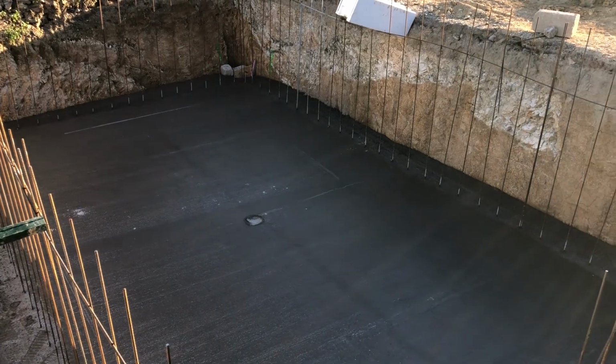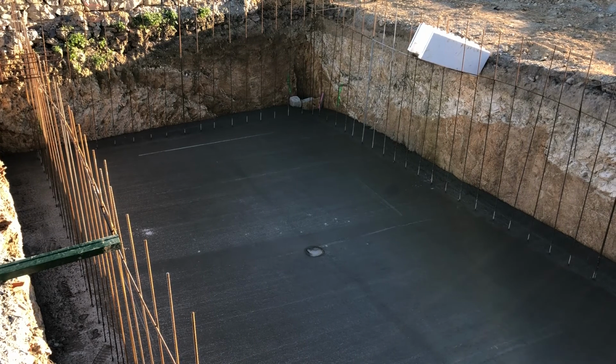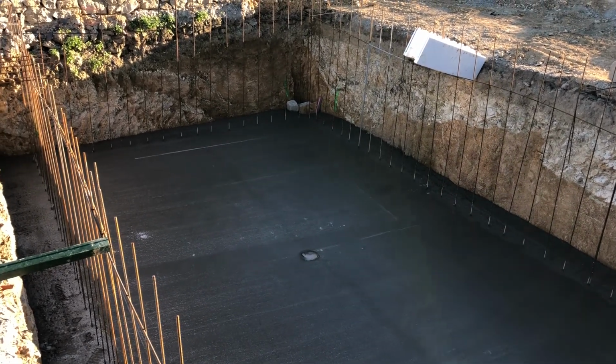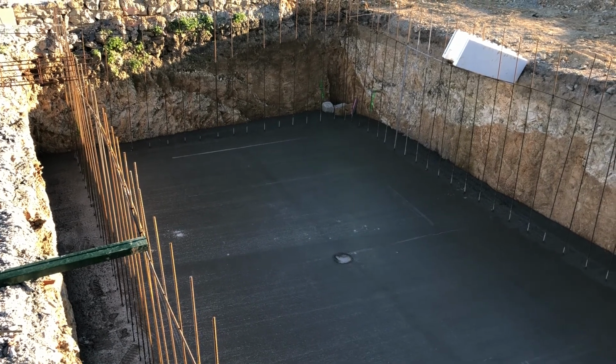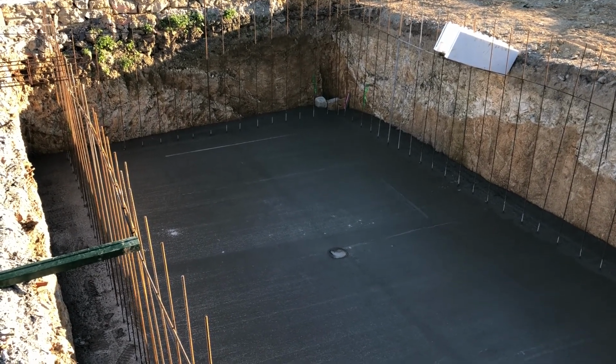I had hoped to video this, but I got caught with my trousers down and the concrete truck came early and I never got anything set up, so this is what it looks like anyway. Upwards and onwards.